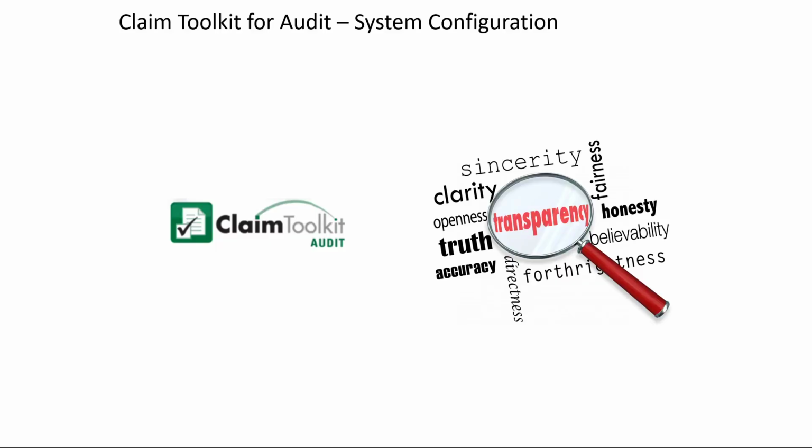It's really easy to configure as well. We start with the attitude that you want to be transparent, forthright, honest, and what you really want to do is turn your team into superstars. So we build a project team, and that's our system design team.